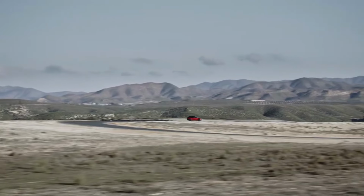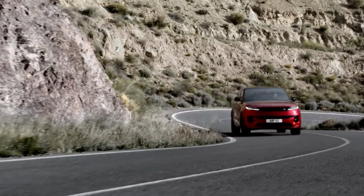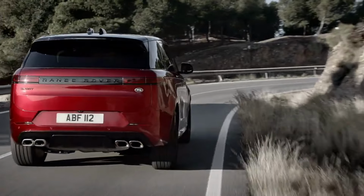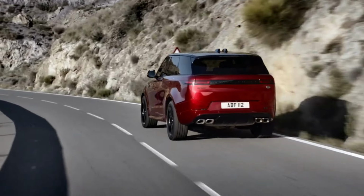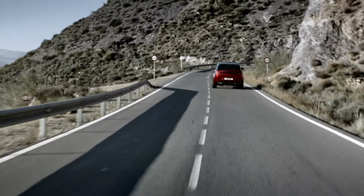During our initial test drive, we were impressed with the Range Rover Sport's blend of comfort and athleticism, and noted that its rear-wheel steering system made maneuvering in tight spaces less challenging than in other similarly sized SUVs. The Sport impresses on the road.